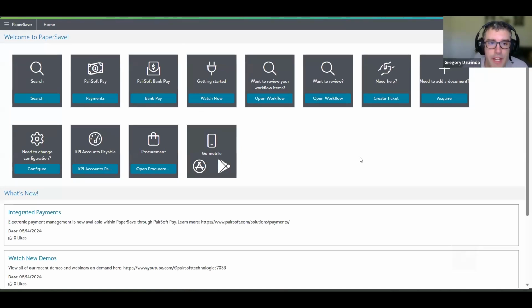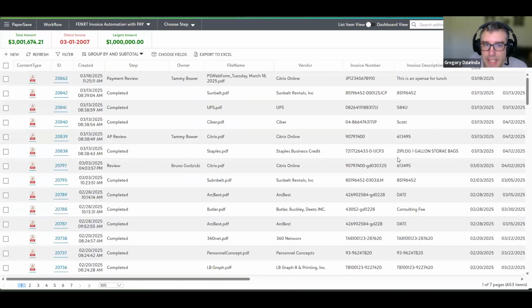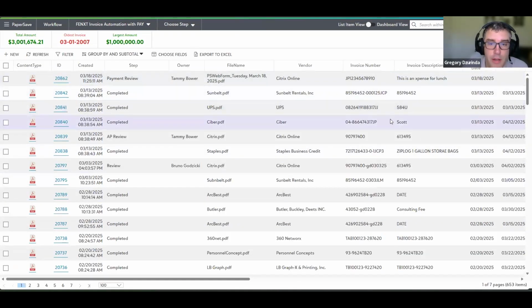This is our PaperSave homepage here. So this is where all of your end users would start. And then I'm going to go ahead and just dive directly into our workflow area. So I am an admin of this workflow. I see everything that's currently going through this workflow, no matter who's the owner. By default, your end users are only going to see the items that they're assigned to review.